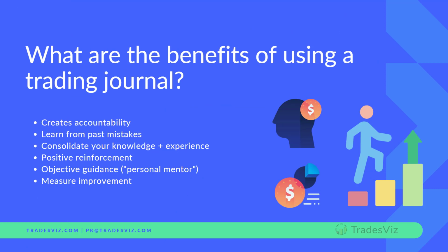So what are the benefits? We saw that journals can be used for certain purposes. How can these specific purposes help you in trading? The first one is that it creates accountability. Any sort of task you do needs you to focus on it, and you need to make sure that you are putting your 100% in it. And trading is a task that's incredibly difficult to master. So trade journaling, number one, creates accountability.